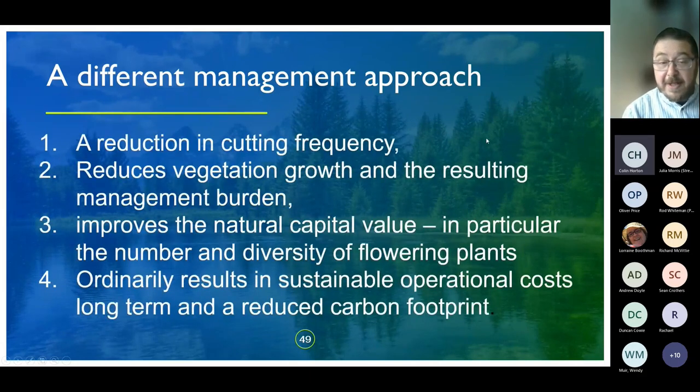So it gives us a differing management approach at the end of the day. Mark, no doubt, I didn't catch the first part of his talk, so I apologise for that. But a reduction in cutting frequency can be achieved. It reduces vegetation growth and the resulting management burden. You can cut and just leave; you don't have to rake off and take away. It improves the natural capital value, in particular the number and diversity of flowering plants, and ordinarily results in sustainable operational costs in the longer term and a reduced carbon footprint. And why wouldn't you want all those things at the end of the day? Next slide, please, Alison.